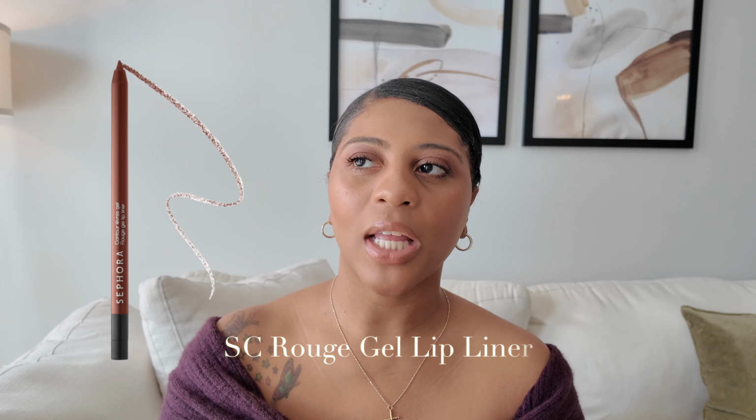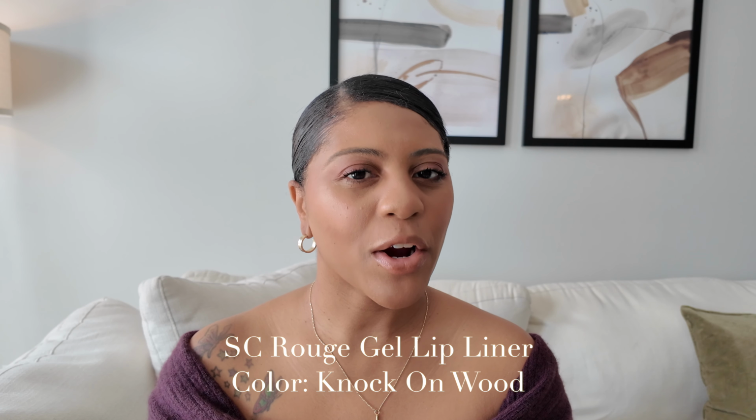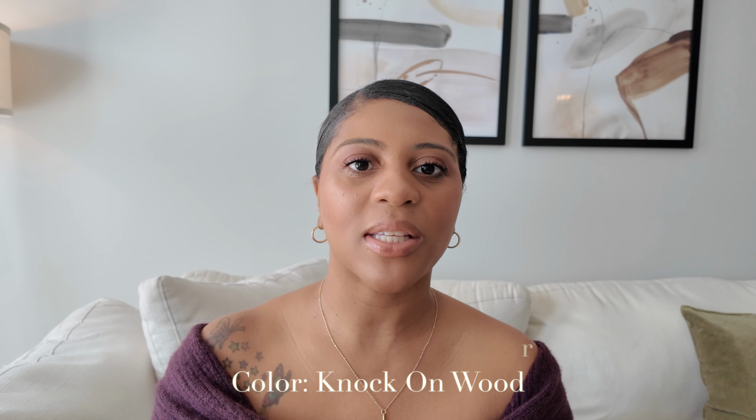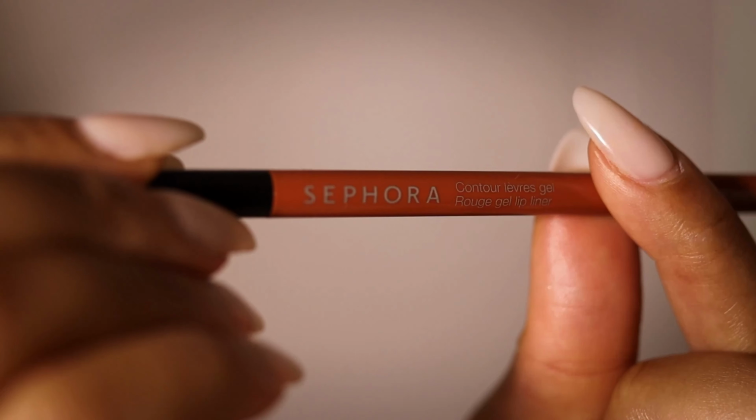And I love a lip liner, but I don't like a lip liner that's too dark. And I found the perfect one from Sephora Collection. It's a gel lip liner, and it's called Knock on Wood. It's the perfect amount of brown. It's not too dark, not too light. It blends in perfectly with my skin tone, and I like it.